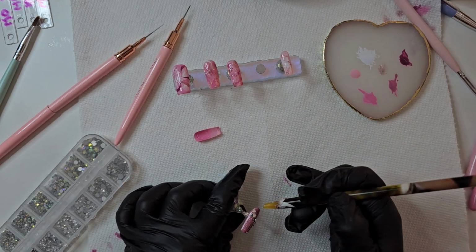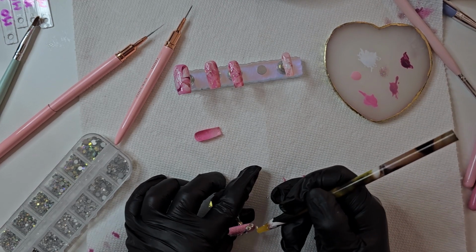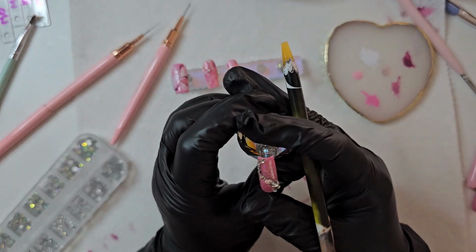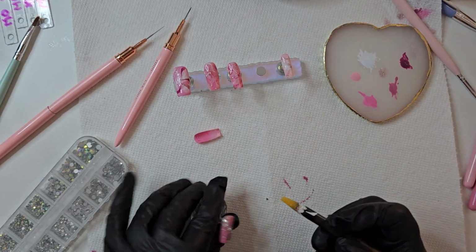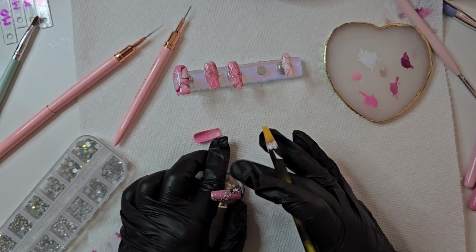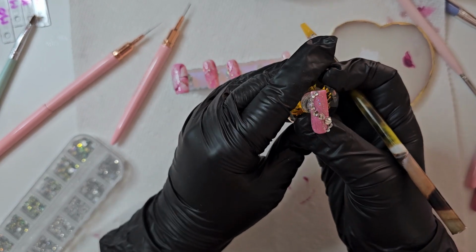Is there glue enough for that on there, or do we need more glue? Oh, hello there. Has it gotten too cluttered? I like that. Okay. That's my bling nail.